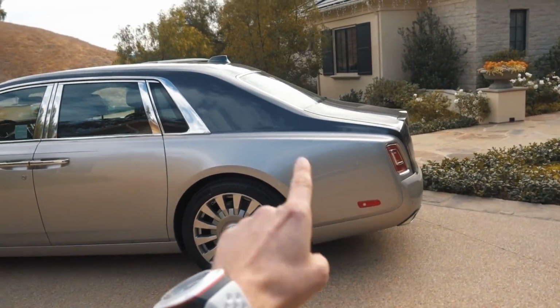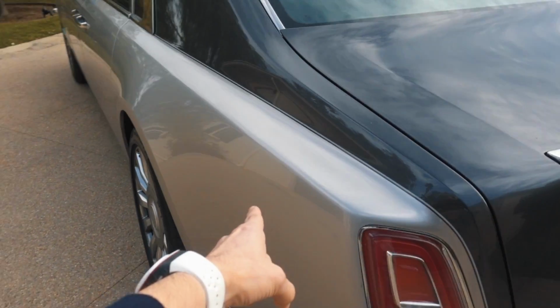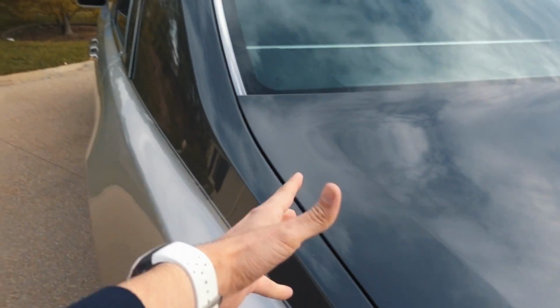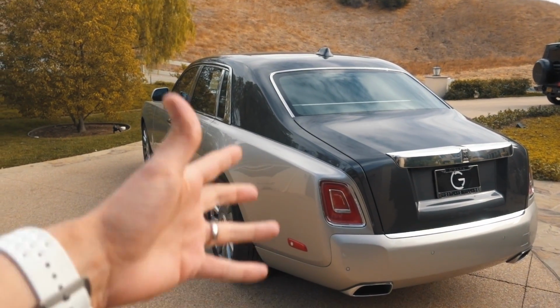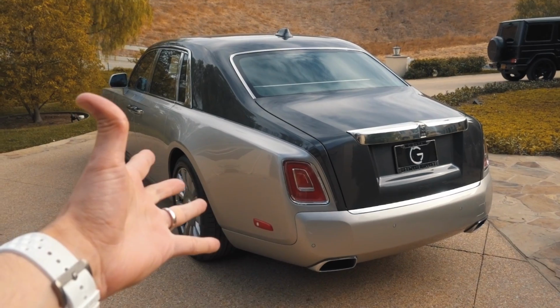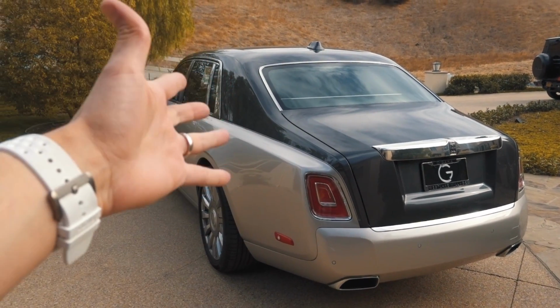So for the paint, each one of these paints on the sticker was $11,000, and because they did the two-tone, they charged an extra $10,000, for a total of almost $33,000 in that paint job that you're looking at right now. Insane. Now I see why rappers brag about that.